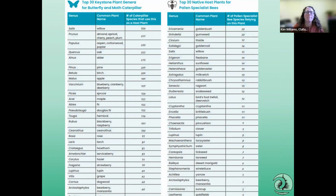And here, same thing. These are different species of plants for butterflies and moths, and also bees as well. So they're just really interesting to look at. And it can really just help you. Like the Douglas fir can host 122 species of caterpillars. So it's important to know. Definitely there are some trees that host more species of insects and caterpillars than others.